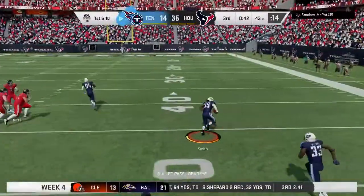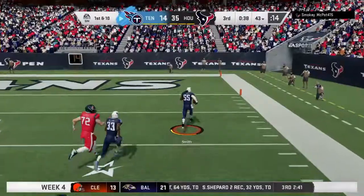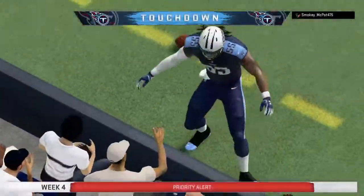And he's going to be intercepted a third time. He's picked off at his own 47. And he's going to score. It's a Titans touchdown.